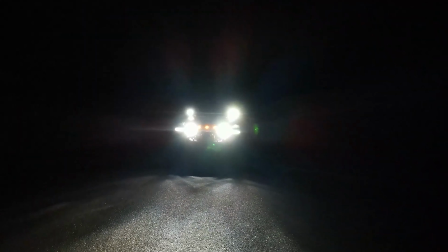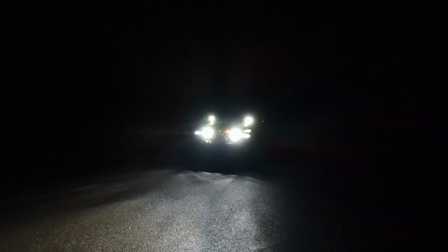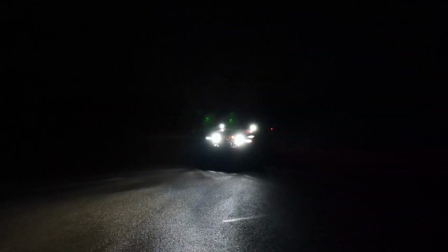HID, or high intensity discharge lights, have the best illuminating capabilities. In fact, they generally shine about twice as far as LED lights, so if brightness is your main concern, these are a great option to have, albeit generally the costs are much higher. HID lights are especially useful for those who travel at high speeds at night.